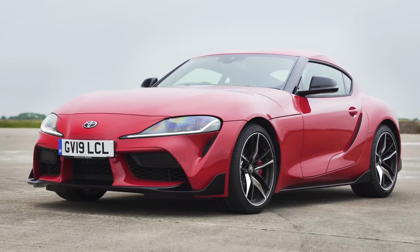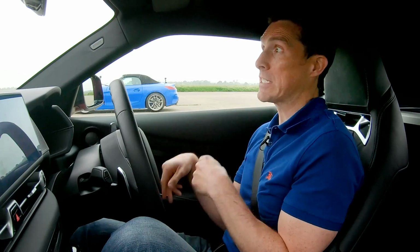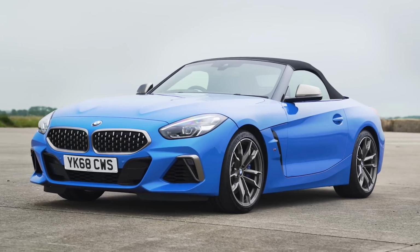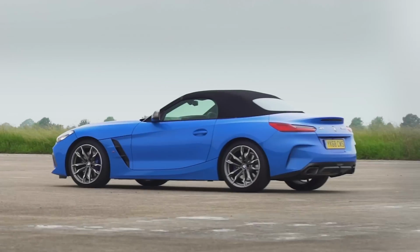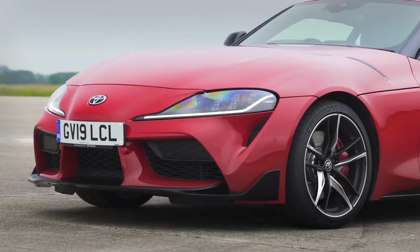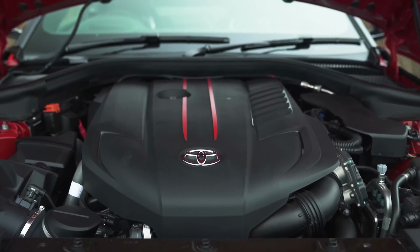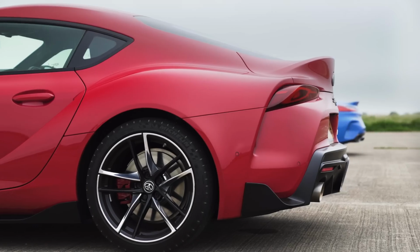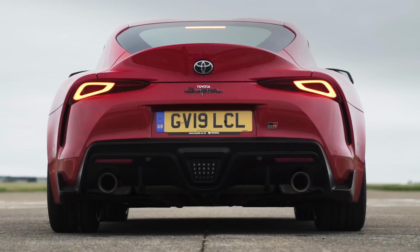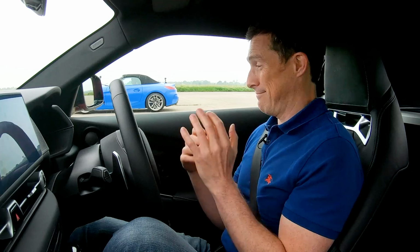So I'm sat in a Toyota Supra and look what's next to me. It's the new BMW Z4, because I want to answer the question everyone's asking: how much different are they in terms of performance? Because let's face it, they're essentially the same car, but one's got a hard top, the other one has a soft top. Both use a BMW engine. It's the B58 3 litre straight 6 turbo, 340 horsepower, 500 newton meters of torque, 8-speed automatic torque converter gearboxes with launch control. Let's do it.